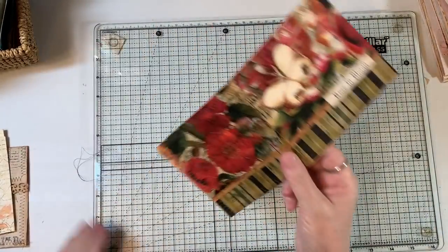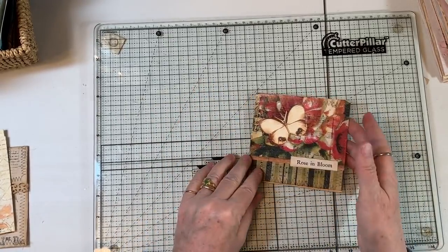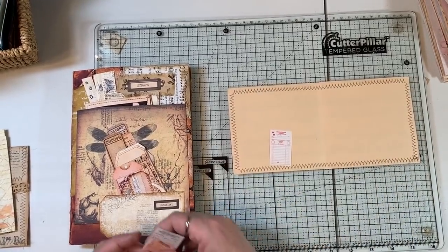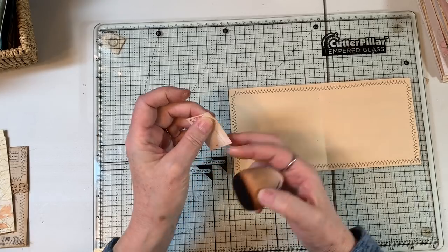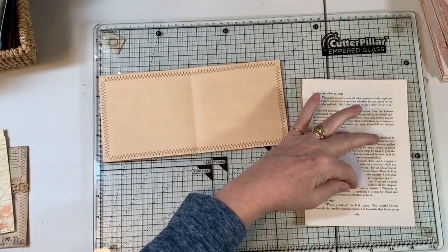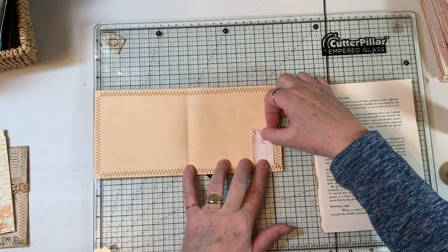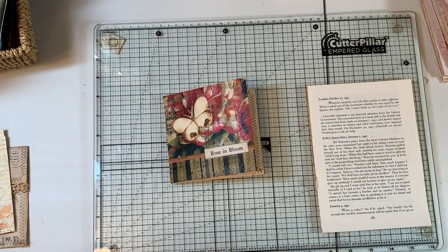Another piece of ephemera done while we were waiting to dry. Yay. Oh, that's cute, isn't it? That'll be fun. But I do think I'm gonna put something else. I did some teeny weeny vintage receipts from my vintage receipt kit on my Etsy. So let's put one of those in here. That'd be fun. Just so it's got a little decoration on this side, not completely just the cream colored paper. Yeah, that's fun. Okay, and done. Another piece of ephemera for this little journal.